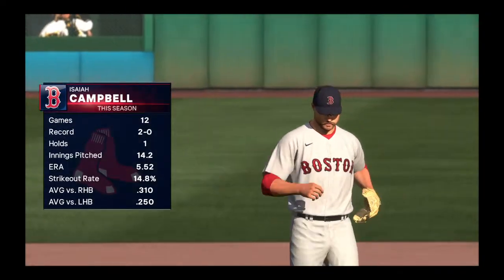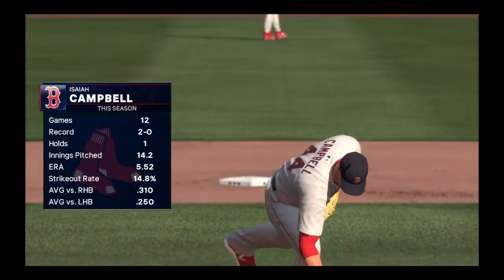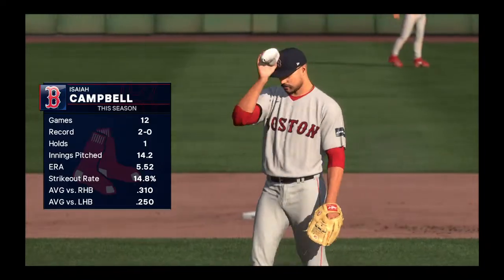We're back with a new pitcher here to start the bottom of the seventh. Isaiah Campbell. Just trying to keep this one close here, and this is where a bullpen can give their players a chance to fight back into the game.